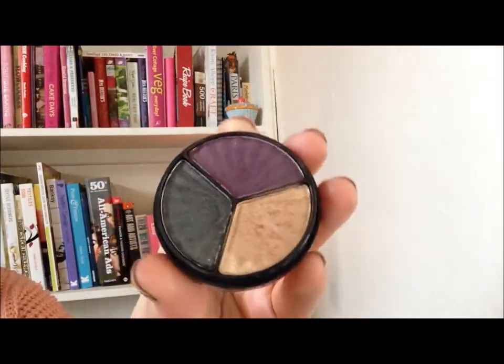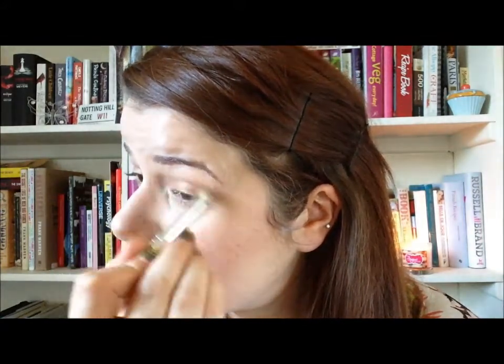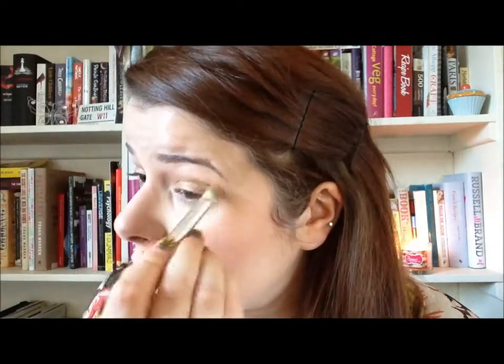Next I'm going on to eyeshadows, and I have a little decision to make here. I've decided to go for the number 17 Starry Eye collection in Neptune. I'm just taking that first gold colour from the trio and blending it all over my eyes. So it's just all over my eyes there as my base colour.